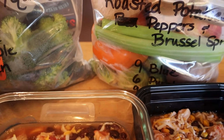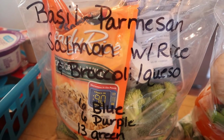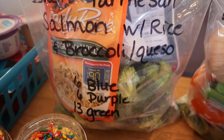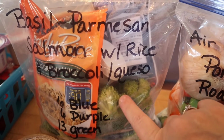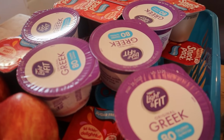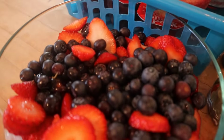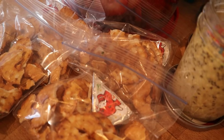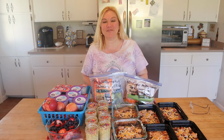I couldn't remember what it was. That's 9 points for blue, 6 for purple, and 9 for green. And then the basil-parmesan salmon with rice and broccoli and queso is 6 blue, 6 purple, and 13 green. Again, those totals, those points are for the entire packet. This one is even including the queso. And then my snacks this week, I have, of course, my 2-point yogurt, my 2-point puddings. I've got some apples. I've got my strawberries and blueberries, and then I've got my 3-point pretzels with my 1-point Laughing Cow cheese. Another week of meal prep done, and another week I am so excited for breakfast and lunch.